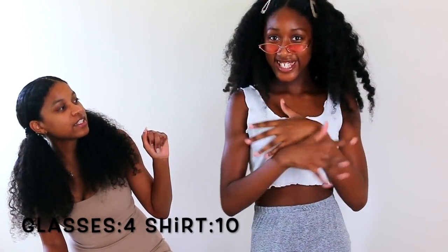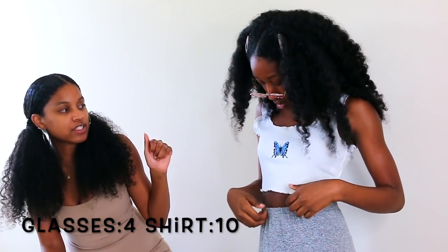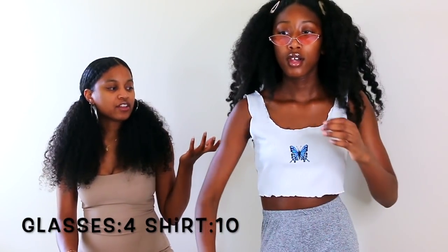I love this outfit. It reminds me of, y'all remember the show Clueless? It reminds me of that show, Clueless. I think it's the glasses. Yes. Basically, I would give this shirt, the shirt with the cute butterfly, a 10 because I know that Naraya loves the shirt because it has a butterfly on it.